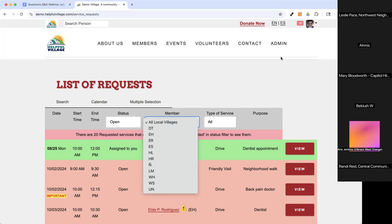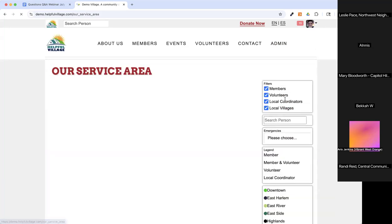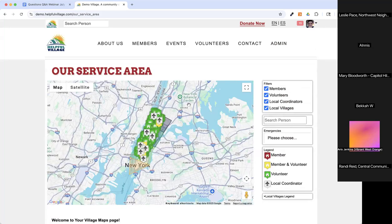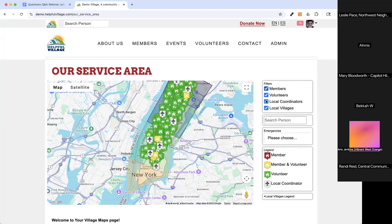I think if you go here to admin area, and I have my maps, and I show the maps, it's easier also to see this hub and spoke functionality on the map. So if you're using a village and you don't have a need for hub and spoke, you will not see any of this. If you look at this example on demo, we have different local villages, 1, 2, 3, 4, 5, 6, 7 in this example. So that is just subdivisions or local villages.